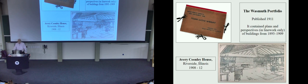And the Coonleys were an extraordinarily rich couple. They both were great heirs of fortunes independently. So for the Coonleys, Frank Lloyd Wright builds not a large house on a small plot, he builds a very big house on an enormous acreage. And so the Coonley house is the Prairie style writ large, with corridors and wings and so on and so forth.